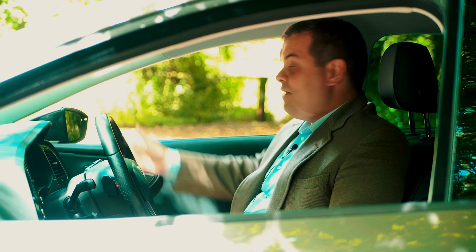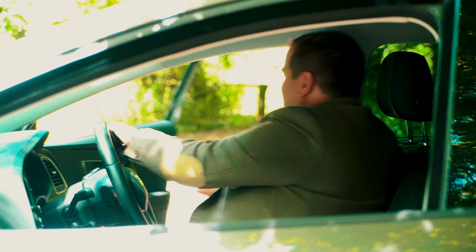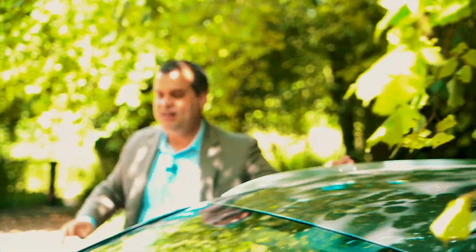Right then, what do I think of the Seat Leon ST? This car won't be to everybody's taste, particularly in this FR trim, but this is cheaper than a Volkswagen, it's more stylish than a Skoda, it's better quality than a Peugeot, and I've absolutely no hesitation recommending it to anyone.